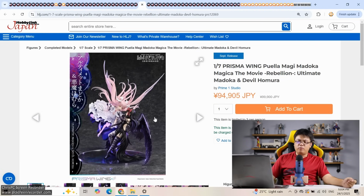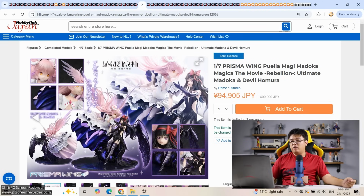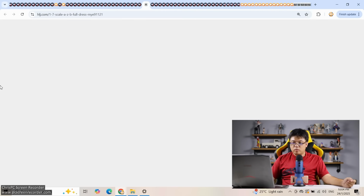This is not too different from God Madoka, right? By Good Smile that came out 10 years ago. Yeah, Godoka as you guys call it. And Aniplex has decent figures of these two characters as well. So I'm not sure what Prisma Wing is smoking over here. It must be something good. Okay, moving on to the next one.